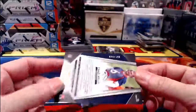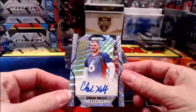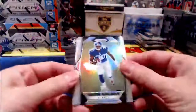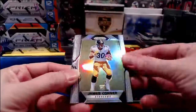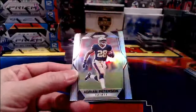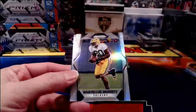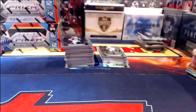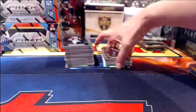Chad Kelly to 149 for the Broncos. Speaking of the Denver quarterback situation, Wayne Gallman. Little James Conner for the Pittsburgh Steelers. Adrian Peterson, Martellus Bennett, who's oddly enough back with the Patriots again. And isn't that weird? Right?